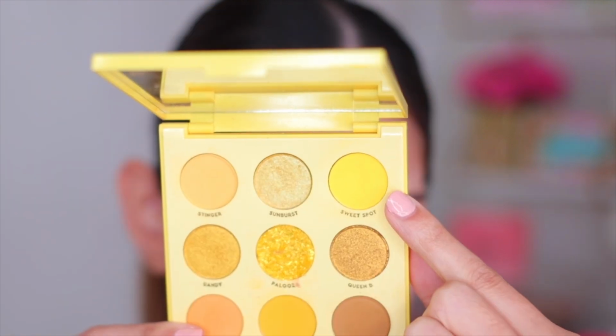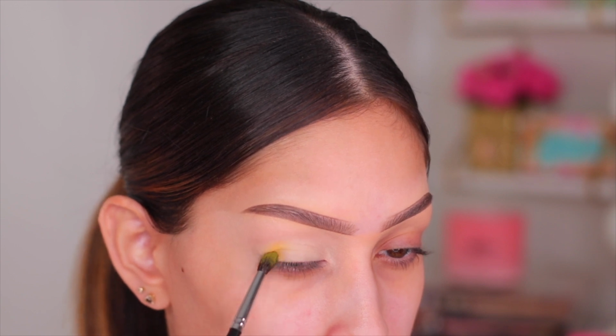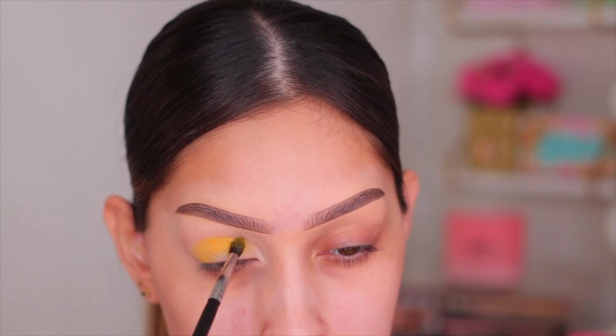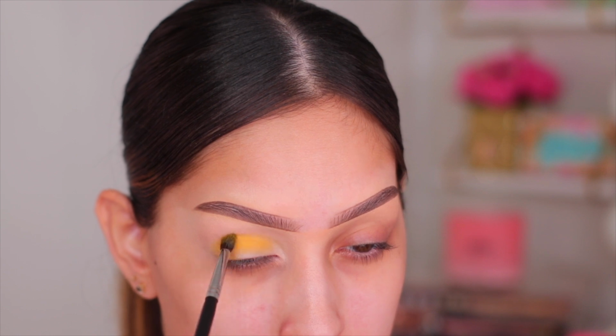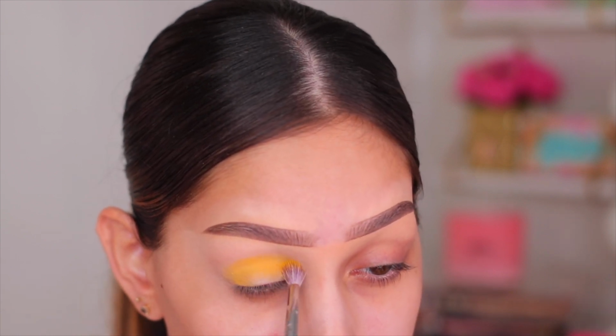I haven't used this palette in a minute. So the first shade that I'm going to be using is the shade Sweet Spot. And I'm going to actually put this right into my crease and the inner corner as well. But this color is actually going to be going all over the lid too. So I packed it in the crease first.